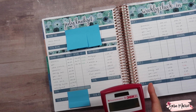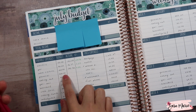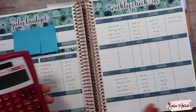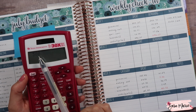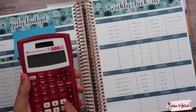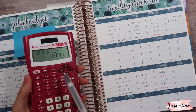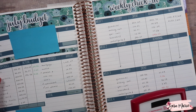And what I like to do is look at what we budgeted for the month. So for groceries, we budgeted $500 for the month. And this may seem overwhelming, but I'm telling you, if you just do it step by step, it's not bad at all. So we budgeted $500. Last time we checked in, so week 3, we had $61.29 remaining, which means as of that week, we had spent already $438.71. Hopefully that makes sense how I figured that out.